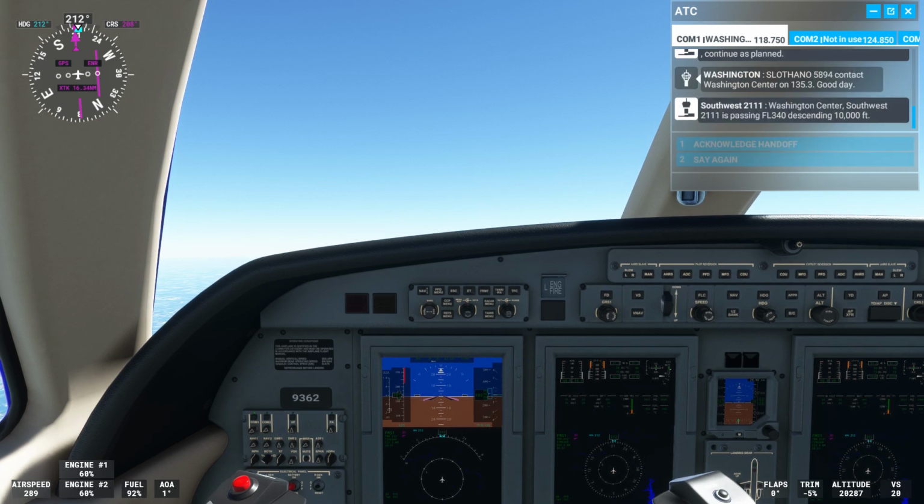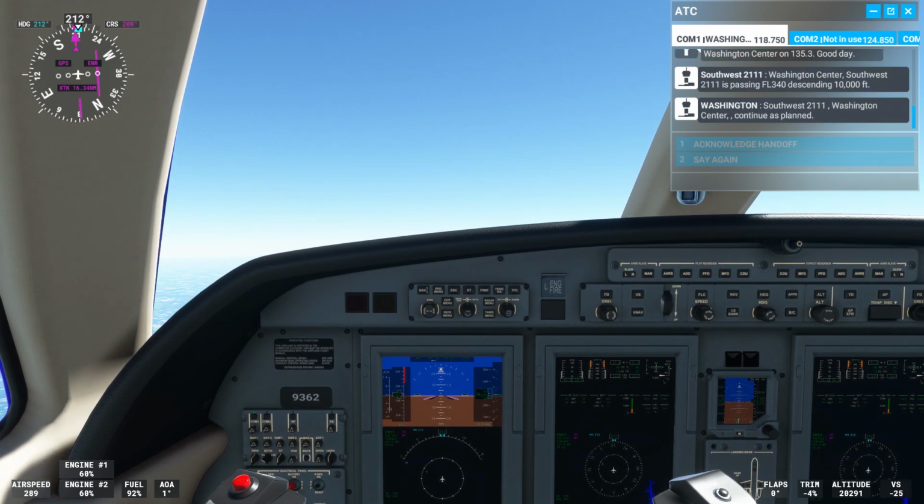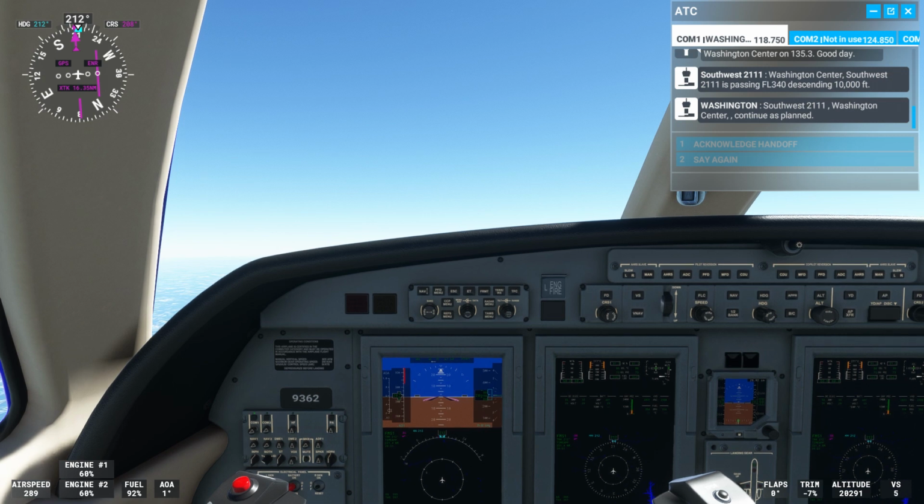Washington Center, Southwest 2111 is passing flight level 340, descending 10,000 feet. Southwest 2111, Washington Center, continue as planned.